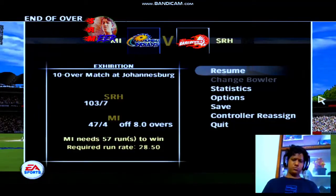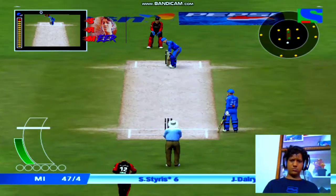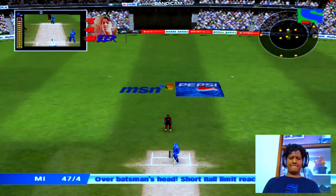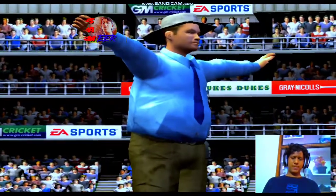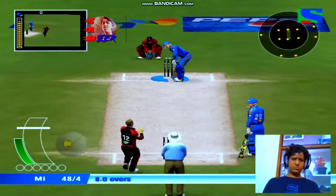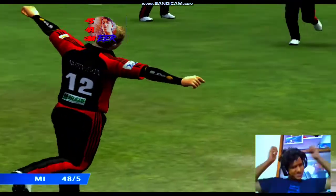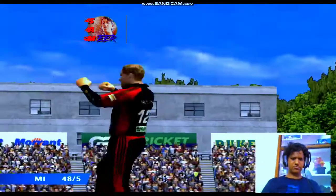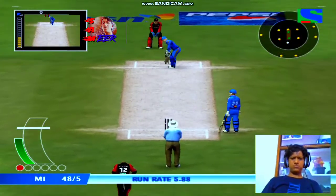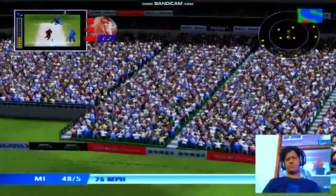They're going too slowly. The game's slipping. That's been given as a wide. Oh, and he's bowled him. That went straight through the gate. Martin Jenkins gets his first wicket. Nash is the new batsman. Oh, the bowler won't like that.